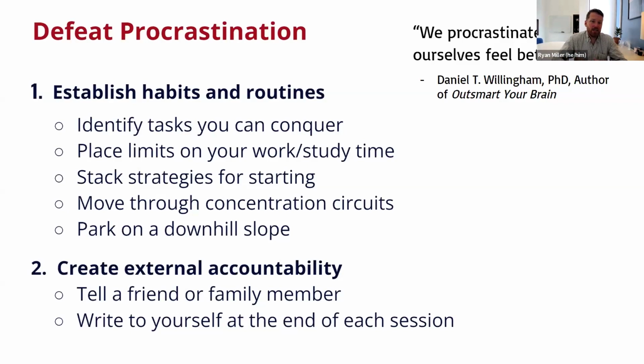So just set a minimum task so that you can definitely do that. And then hopefully that gets you over the obstacle of getting started, which is what procrastination is usually about, avoiding getting started. And you'll just get into it and maybe flow from there, where you're not avoiding starting, but you're just doing it. We talked about placing limits in your study and work time. I think it's really important.